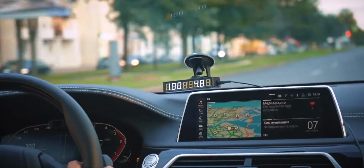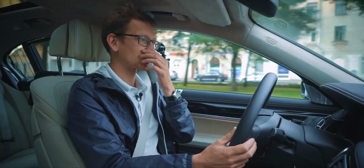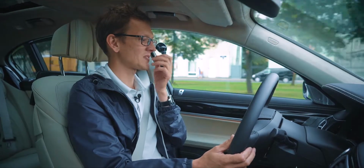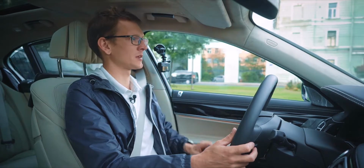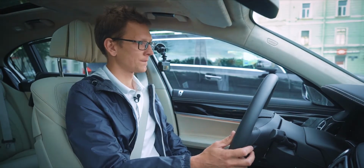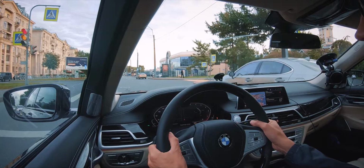4.8 seconds. 4.7 sounds realistic to me. 4.7 doesn't seem unreasonable. That's a solid result. Outside temperature is 19 degrees Celsius, and that was our second launch in a row. It actually gave us that second consecutive launch. But will it give us a third one? That would make this BMW pretty unique, but I'm pretty sure it's not gonna happen.